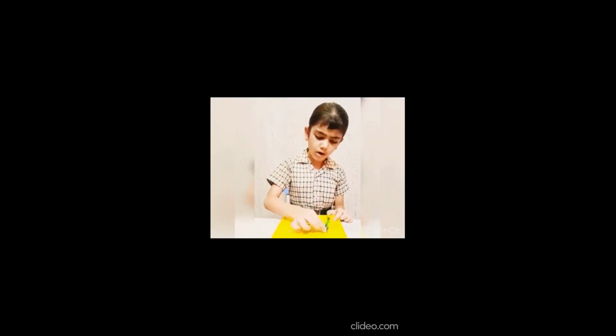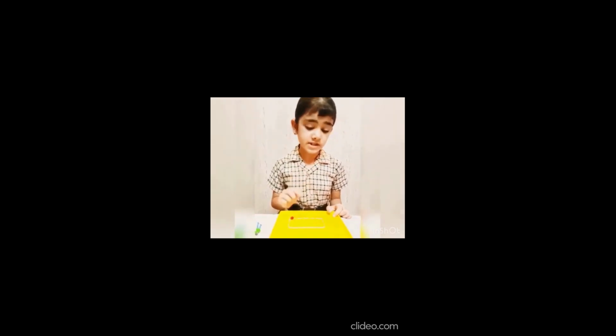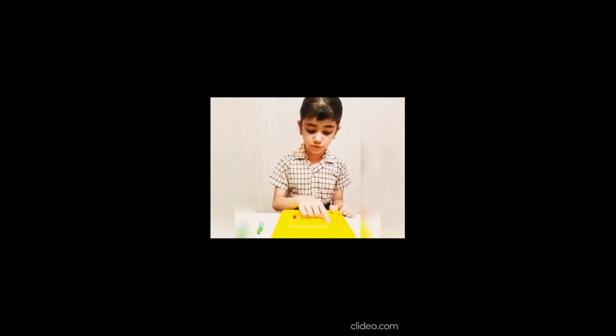Imagine starting at this point and then going all along every side. In this case, the length is 1, 2, 3, 4, 5 units and the breadth is 1, 2, 3 units. So 5 plus 5 plus 3 plus 3 equals 16. 16 units. So that is the perimeter.